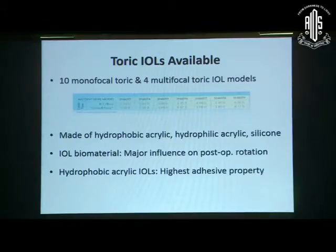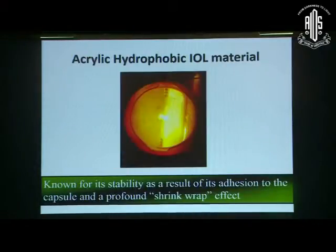There are so many toric IOLs and calculators available, so there are so many models, and there are various types of IOLs that are hydrophobic, hydrophilic, all sorts of IOLs. But the best thing, as we all know, is the hydrophobic IOL that we should implant, because it sticks to the capsule. So the only problem that we can have after implanting a toric IOL is the rotation of the IOL. And if the IOL sticks to the capsule nicely, as we see in hydrophobic acrylic IOLs, that should be considered as the IOL of choice.